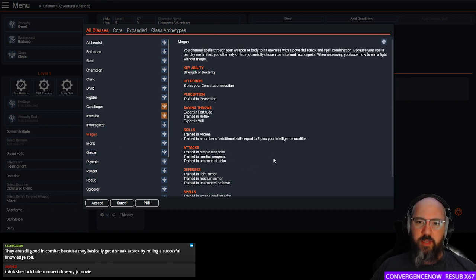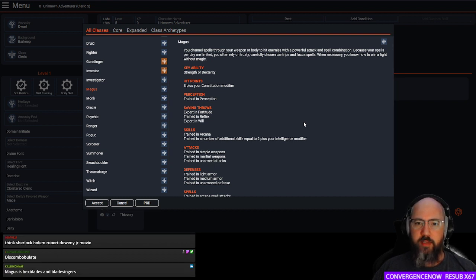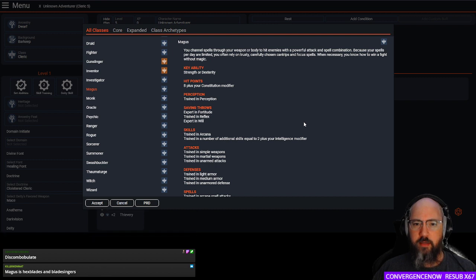Magus. Channel spells through your bot. Wait. Wizard exists. Okay. Because your spells per day are limited, you often rely on trusty, carefully chosen cantrips and focus spells. So kind of like a warlock. Constitution, yeah, okay. Magus is Hexblades and Blade Singers. Okay. So, Hexblade Warlocks, Blade Singing Bards.